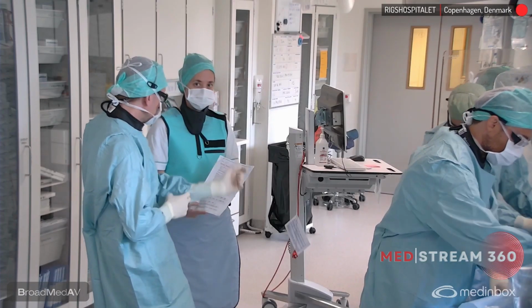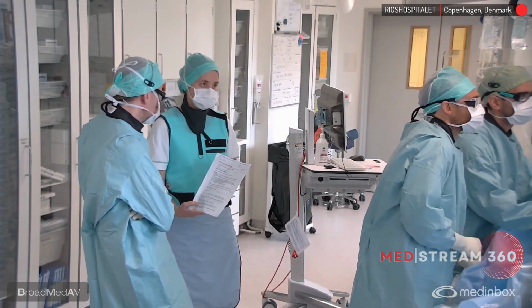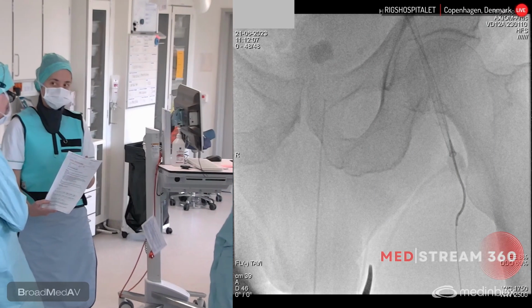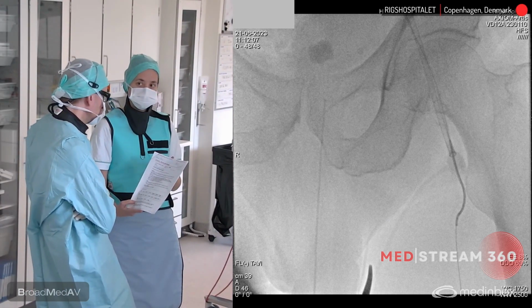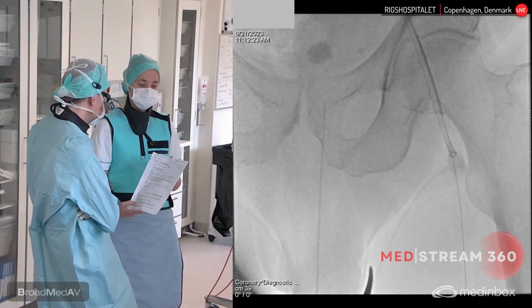So this is an 80-year-old patient with severe aortic stenosis. Also, of course, he's known with arterial hypertension. He presented with dyspnea, angina, CCS2, and on his echo, he has a preserved ejection fraction of 60%. He has high gradients, a mean gradient of 55, and an AVA of 0.7 square centimeter.